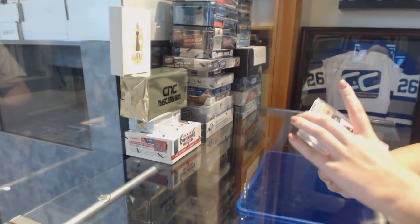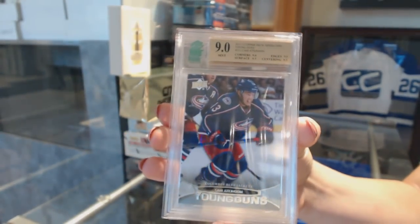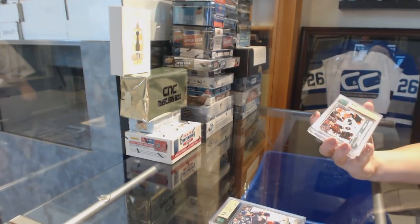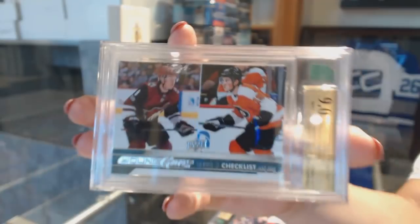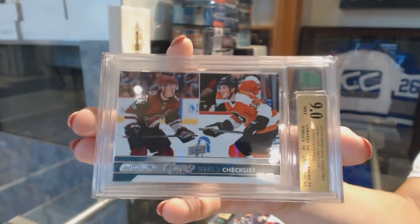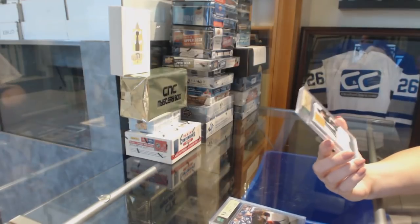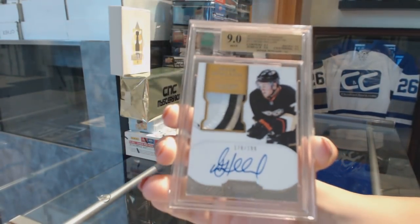All right, we've got a graded 9 Young Guns for the Columbus Blue Jackets, Cam Atkinson. We've got the Young Guns Checklist, graded 9 random between Arizona and Philly, Clayton Keller and Nolan Patrick. And we've got a graded 9 Dominion rookie patch auto numbered to 199 for the Anaheim Ducks, Peter Holland.